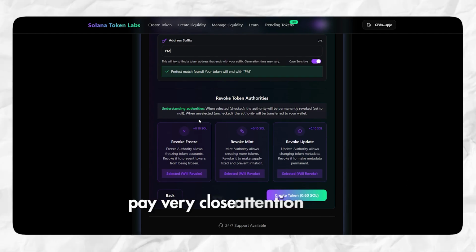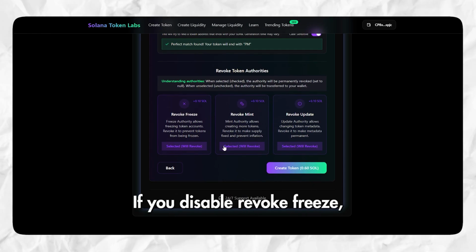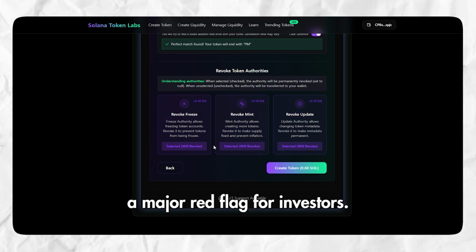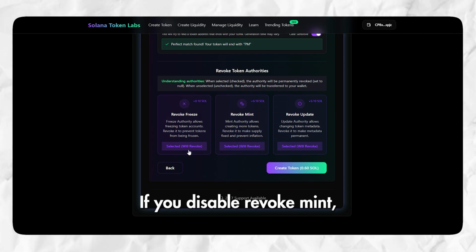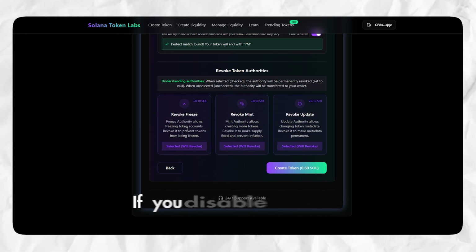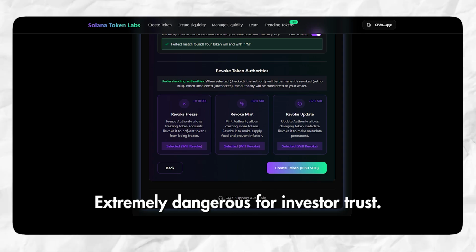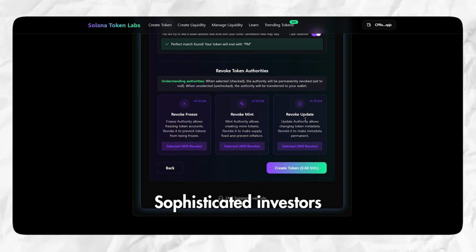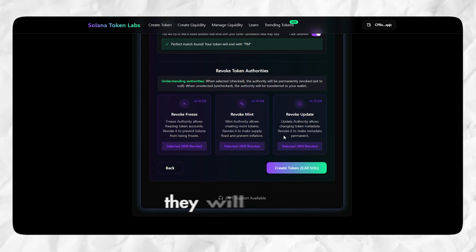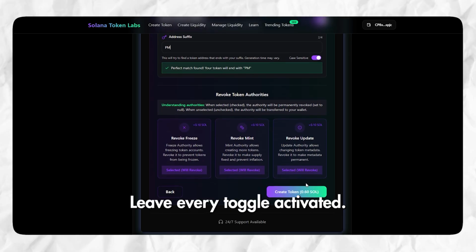Moving forward, you will see 3 critical toggles. Pay very close attention here. Ensure that all 3 options remain enabled. If you disable revoke freeze, it means you would have the ability to freeze trading anytime, a major red flag for investors. If you disable revoke mint, it allows unlimited token minting, another massive red flag. If you disable revoke update, it means you could alter the contract at any time, extremely dangerous for investor trust. Sophisticated investors always check for these vulnerabilities. If they detect any of them, they will immediately avoid your token. To maintain trust and transparency, leave every toggle activated.